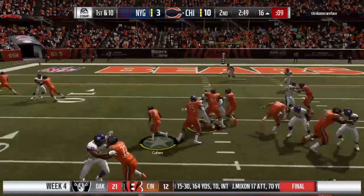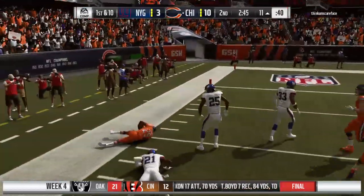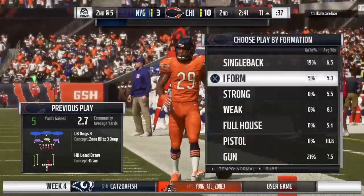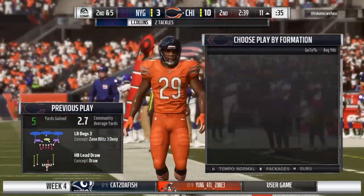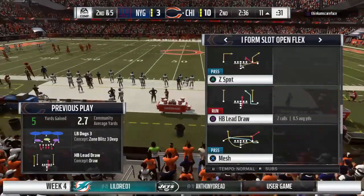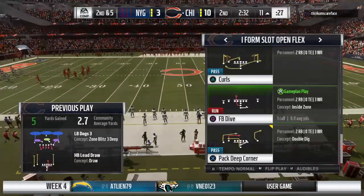Now Cohen. The safety Landon Collins there to make the tackle. Despite the blitz, they're still able to pick up a nice solid gain. The disadvantage of blitzing often alters the normal spacing and run fits and leaves creases like they were able to exploit right there.